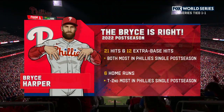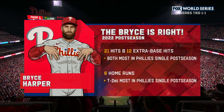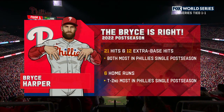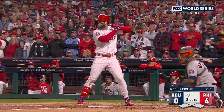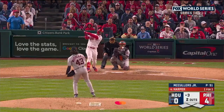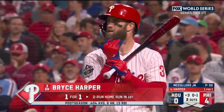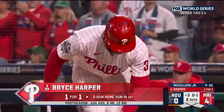How about this resume for Bryce Harper in this postseason? He had been to the postseason a few times when he was with Washington, but it's a .230 hitter in those trips. Never won a postseason series. He always had this little goal that he wanted to be playing after his birthday. He turned 30 between the division series and the championship series, and so he's gotten that chance and having the postseason that he'd always dreamt of.